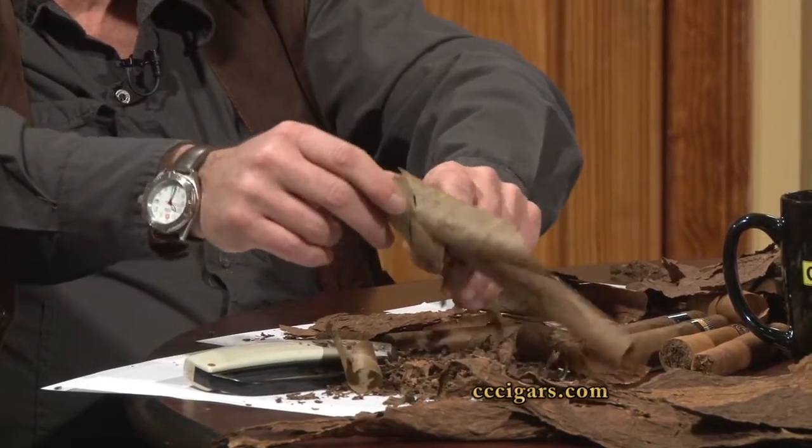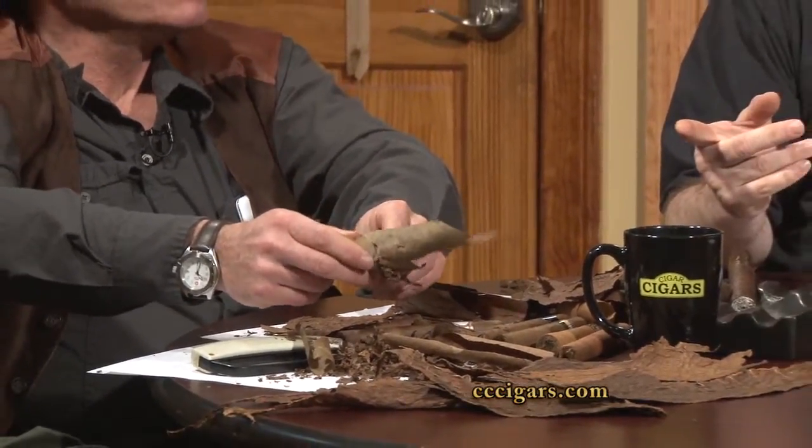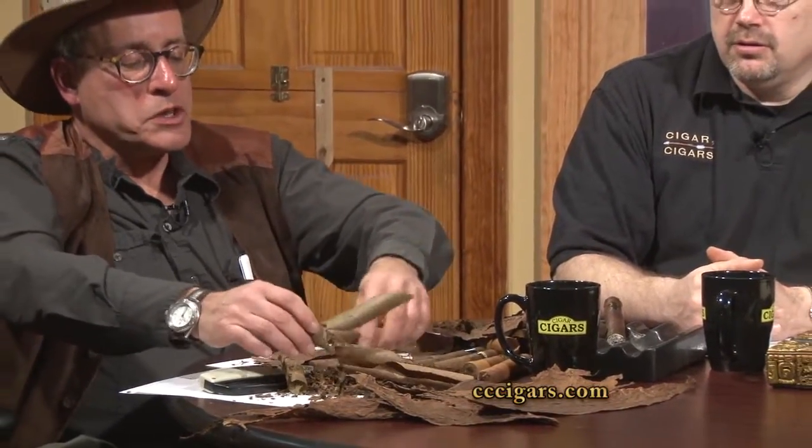A lot of those types of cigars are made by machine. The binder looks different as well. It's easy to see. This binder looks a lot better than the other binder. Exactly. They have to use a much thicker binder on a pure short filler cigar, just to really hold it together.